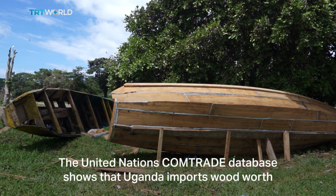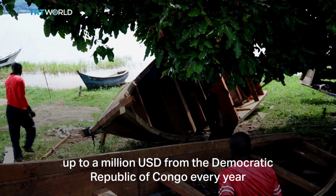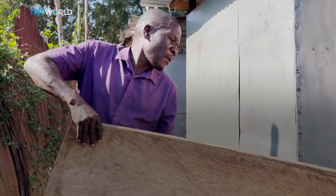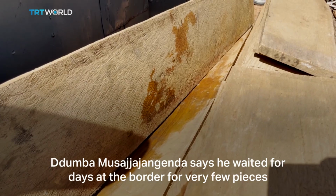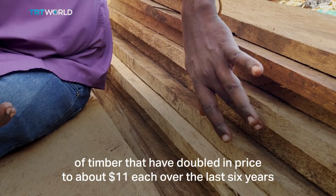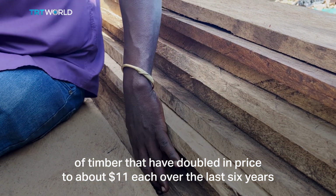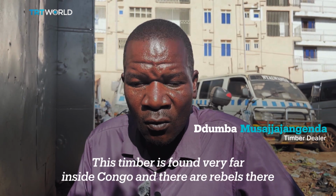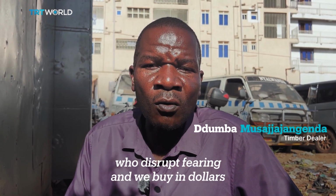The United Nations Comtrade database shows that Uganda imports wood worth up to $1 million from the Democratic Republic of Congo every year. Dumba Musaja Genda says he waited for days at the border for very few pieces of timber that have doubled in price to about $11 each over the last 6 years. "This timber is found very far inside Congo, and there are rebels there who disrupt ferrying, and we buy in dollars."